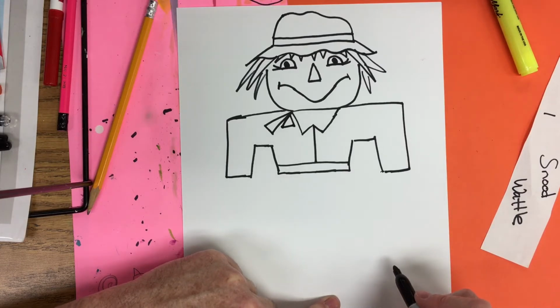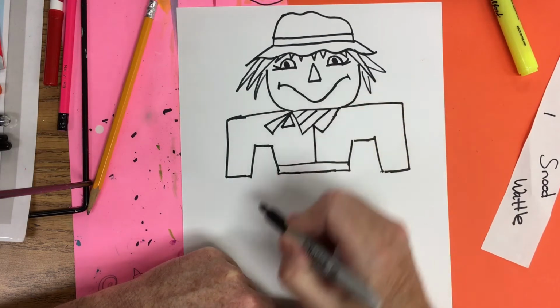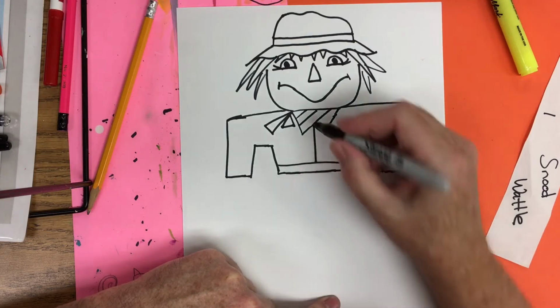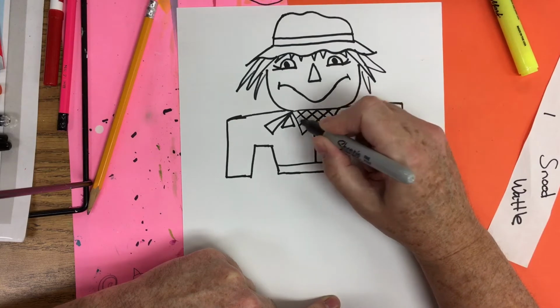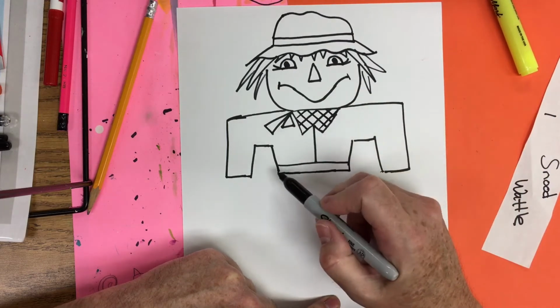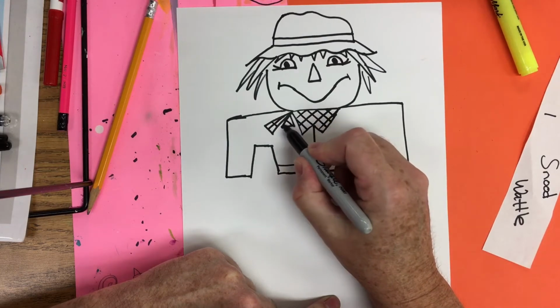We're going to add some line pattern to the bandana. So we're going to come across with diagonal lines. This will give a checkerboard pattern. And then we're going to come diagonally the opposite way. So it forms these checkerboards or squares. And I can put some squares here.